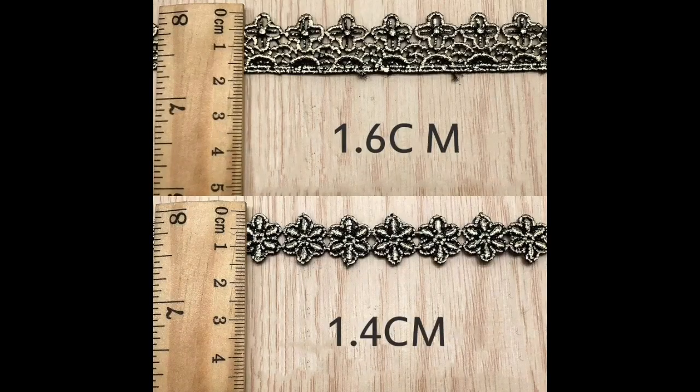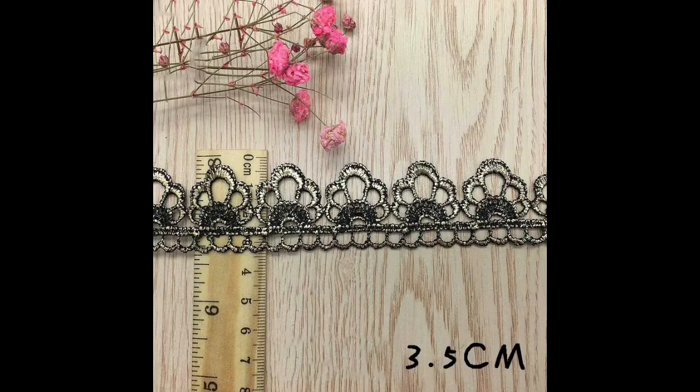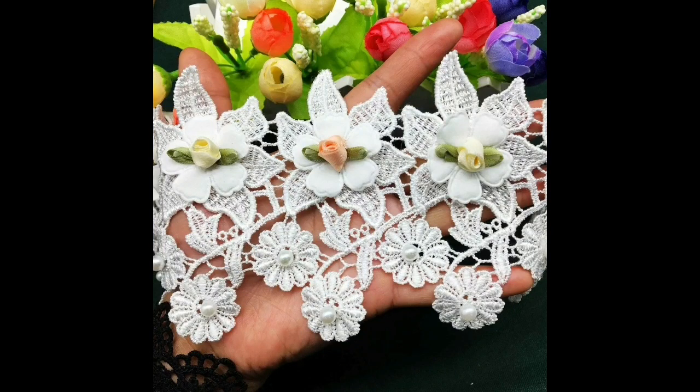And then we have another 4 different types to choose from. You get 2 yards of this one for £1.61. So the first one you only get a yard, this one you get 2 yards, and there are a couple to choose from. Just beautiful. So if you're not looking for lacy, you're looking for something different, they are wonderful.